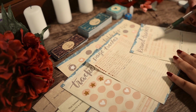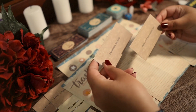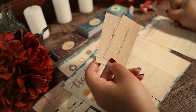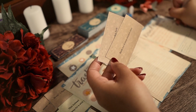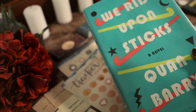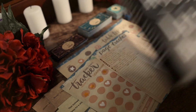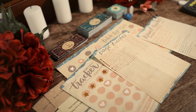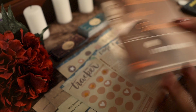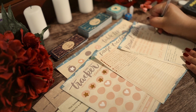We did have 1 board point from last month, and then the game card points that I have would be reading a subscription box book and then reading a book out of my comfort zone. So that's 2 points here, which means 3 points for game card and board points. We Ride Upon Sticks was my book out of my comfort zone, and Ninth House was the book box subscription book. And then I do have an optional bonus point. Memoirs of a Geisha is a reread, which I started counting for bonus points. So we have 1 here.